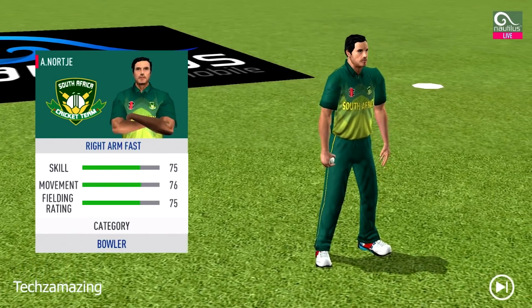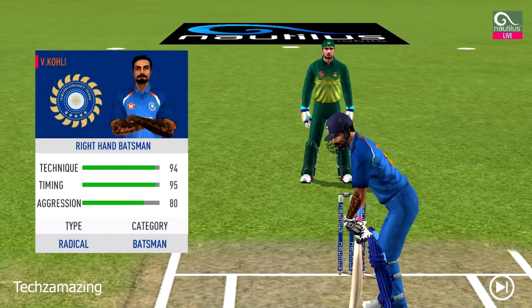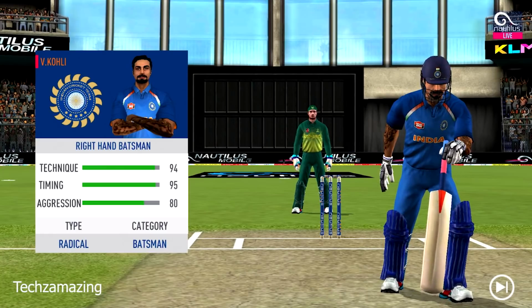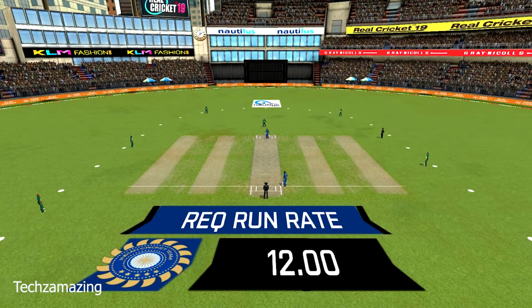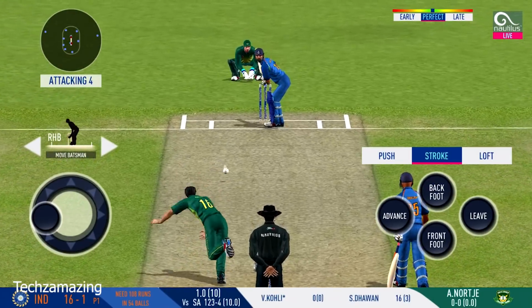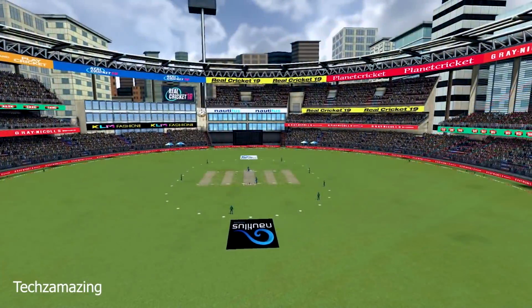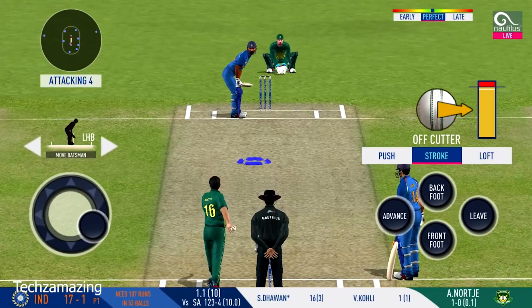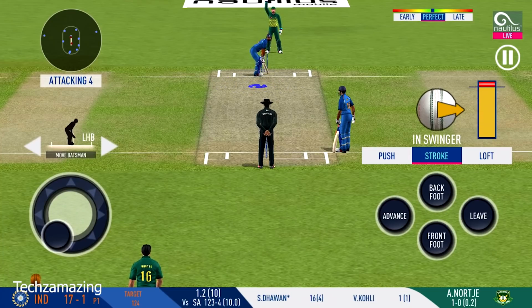Pacer introduced from the other end. Another field change. Batsman getting ready to face his first ball. Strokes it into the gap for a single. There's a fielder at extra cover. That's a very loose shot at this stage of the game. Would have been frustrating having missed out on the last one.